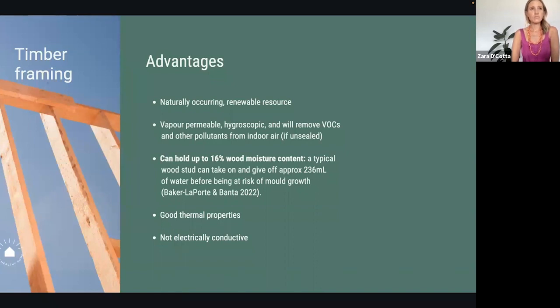And this is, you may think, well, I'm not in a humid climate, but this is an important consideration, because human beings contribute to elevated moisture levels in the home by breathing, sweating, showering, cooking. So that water needs to be able to move from the inside to the outside without contributing to condensation, and having framing that can help take on some of that moisture definitely is an advantage. It's also got good thermal properties and it's not electrically conductive.